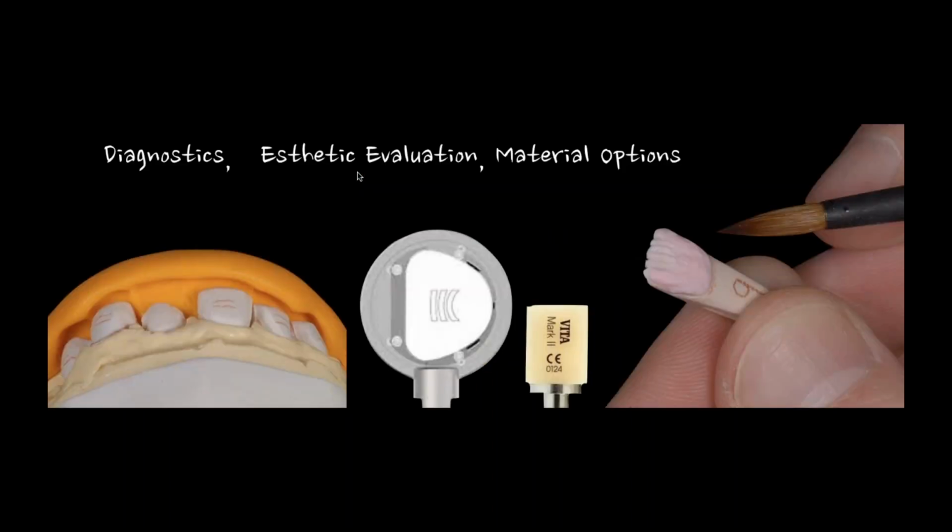And what I try not to do, and I don't want to say train, because I think that's a bad word, but communicate with my doctors about how I want to work, is that most of my doctors today are allowing me to work through the restorative process. Their job, simply put, is to provide space and information. And our job is to fill the space with the proper information.